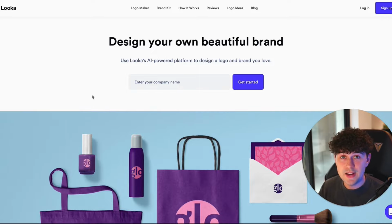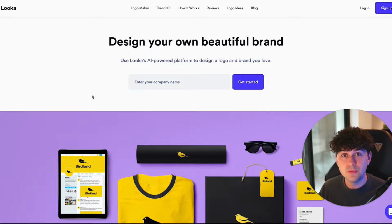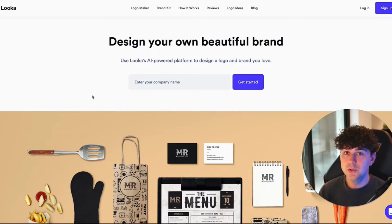But basically, they have an AI that's going to build your whole brand identity for you. It's going to build your logo. It's going to give you a ton of different mock-ups to show you how you can use your logo for your business. So let's go ahead and jump in here.